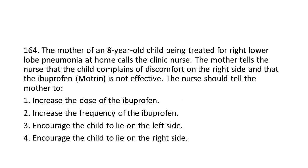164. The mother of an 8-year-old child being treated for right lower lobe pneumonia at home calls the clinic nurse. The mother tells the nurse that the child complains of discomfort on the right side and that the ibuprofen, Motrin, is not effective. The nurse should tell the mother to 1.